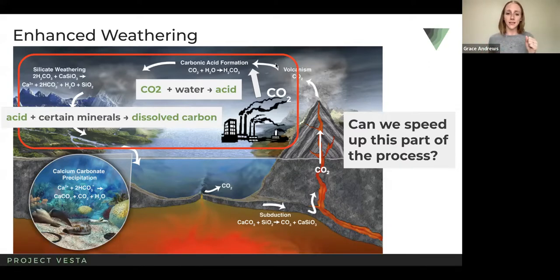And so in this case, our CO2 is coming from factories and cars, things like that. And what we're interested in is not necessarily forming limestone on the ocean floor, but basically just getting that CO2 that was in the atmosphere into the ocean as a form of dissolved carbon. Because like I said, that dissolved carbon is quite stable. It's stable for thousands of years, which is certainly long enough to help us fix climate change. So that's the idea behind enhanced weathering.